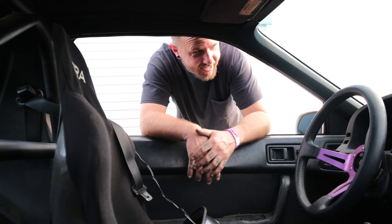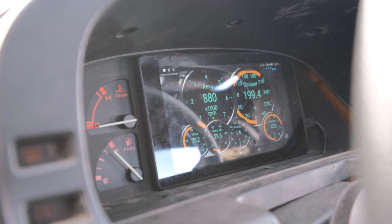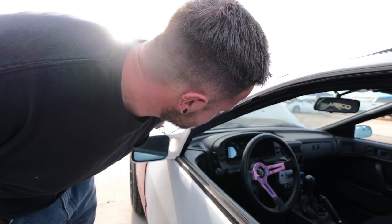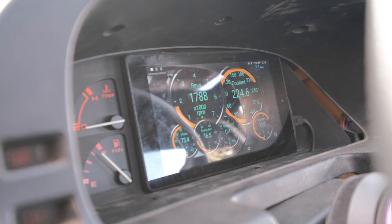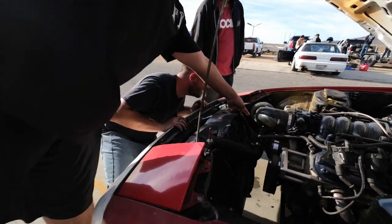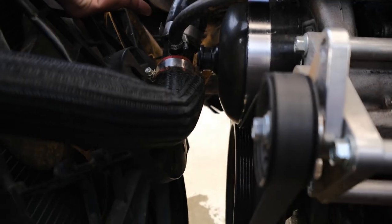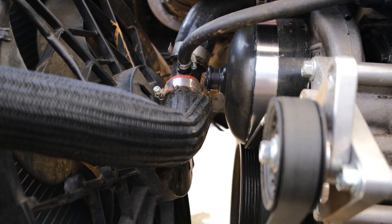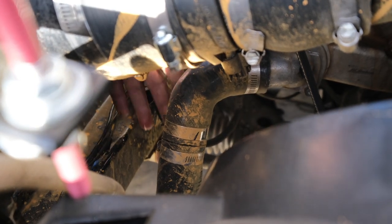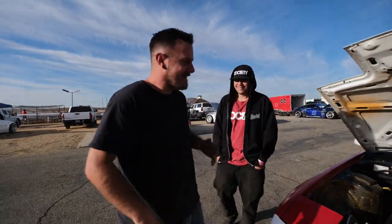Status report. Waiting. Yo, leak. It's leaking there somewhere. Oh, yeah, I saw the drops. Down the thermostat housing. Okay, yeah, thermostat housing. Right there. That's leaking and this is leaking too. All that, and that's your response?